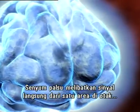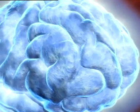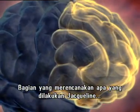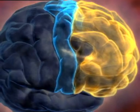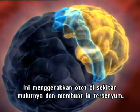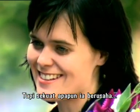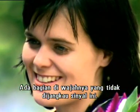A fake smile involves a direct signal from one area of her brain to another. The part that plans what Jacqueline's going to do sends a signal directly to the part that controls her physical movement. This moves the muscles around her mouth and makes her smile. But no matter how hard she tries, there are parts of her face that this type of signal cannot reach.